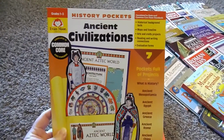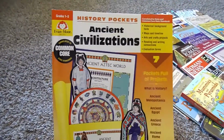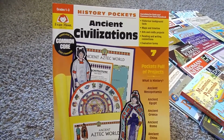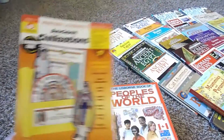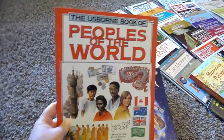I have the History Pockets Ancient Civilizations, and this has lots of activities that you can do that go along with ancient civilizations. This I actually did purchase new like 2 years ago, and now I don't know that I would, but we might use some things out of it, so I'm sure I'll get my money's worth on that. And then I got this Peoples of the World Usborne book, and this I also got used.